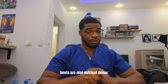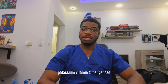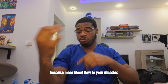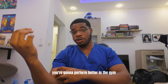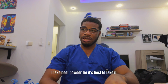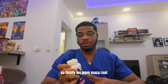Beets are also nutrient dense, so you're going to get iron in there, magnesium, potassium, vitamin C, manganese. These are all going to help. It's also going to help in the gym because more blood flow to your muscles means better pumps. And also, if you're able to get more oxygen to your muscles, you're going to perform better in the gym. So those are really the main benefits I take beet powder for. It's better to take it around 2 hours before you go to the gym, just to give your body time to actually absorb it. So finally we have maca root.